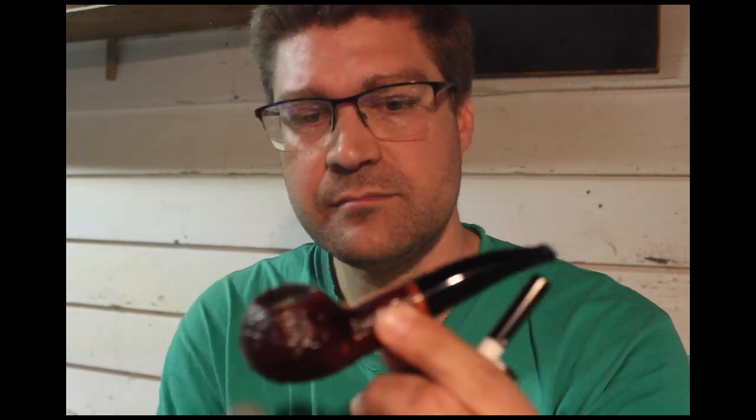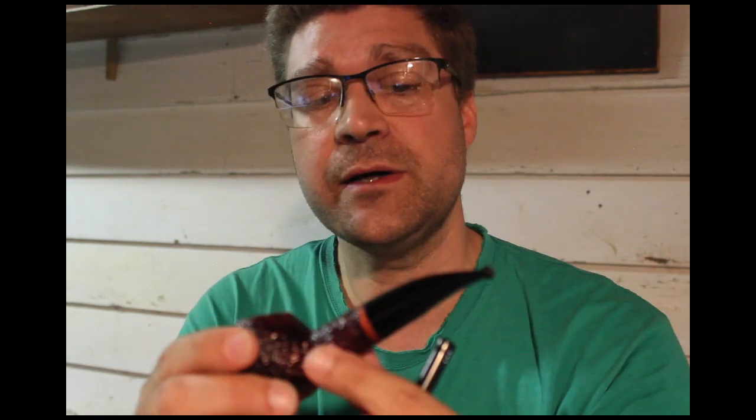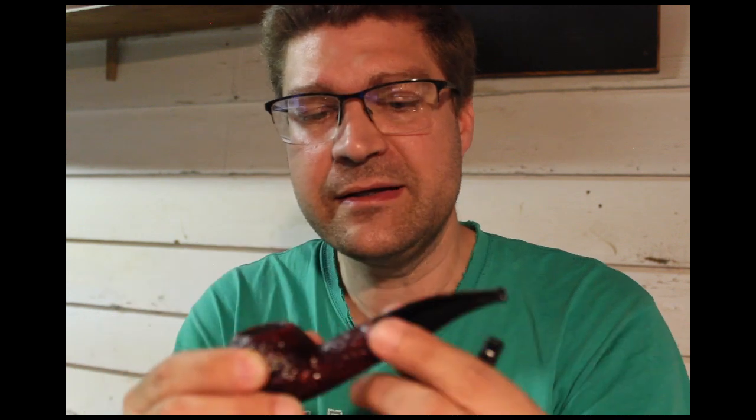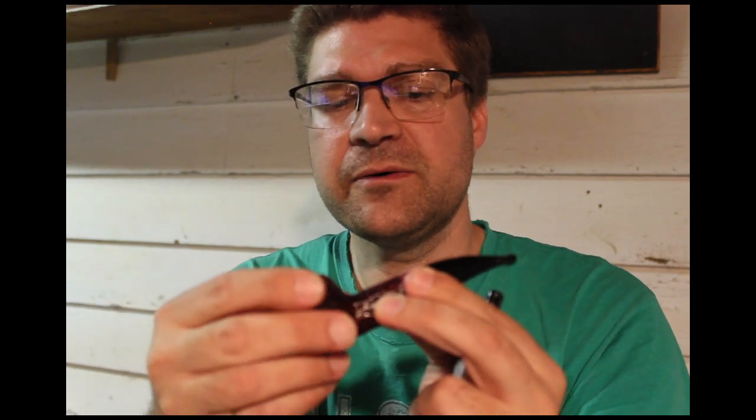Yeah, so ultimately I chose this one. There is a smooth version as well, but I just thought the rusticated version was a little more interesting. It has a little bit of a smooth area here around the stem. Kind of looks like a band. That nice dark brown rustication, I'm always a sucker for that. And an author shape. This is my very first author shaped pipe.